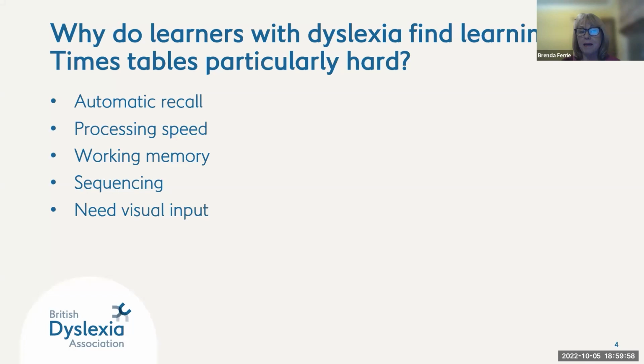It's called rapid naming. They also have difficulties with processing speed. So again, if they are suddenly put on the spot and asked what is 7 times 6, that processing speed can be slower and make the learner feel very uncomfortable that the answer is not automatic. And working memory as well. That working memory is the ability to hold on to information long enough on your shelf to be able to do something useful with it.